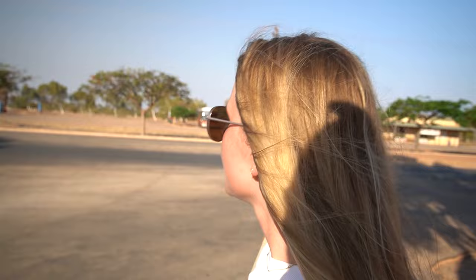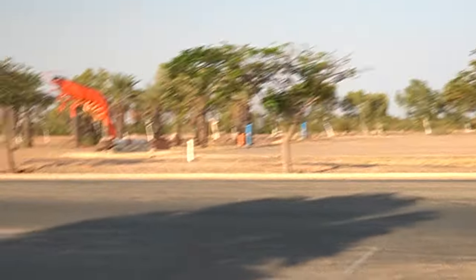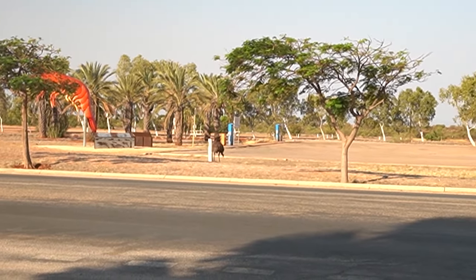For sure. We've just spotted the Exmouth emu by the big prawn. What a sight. That is so cool. They don't mind, he's just chilling.